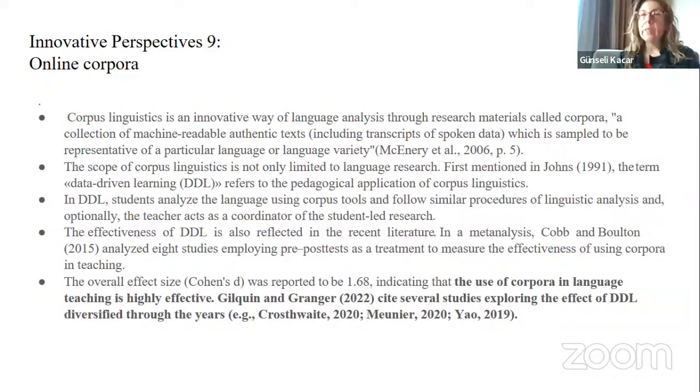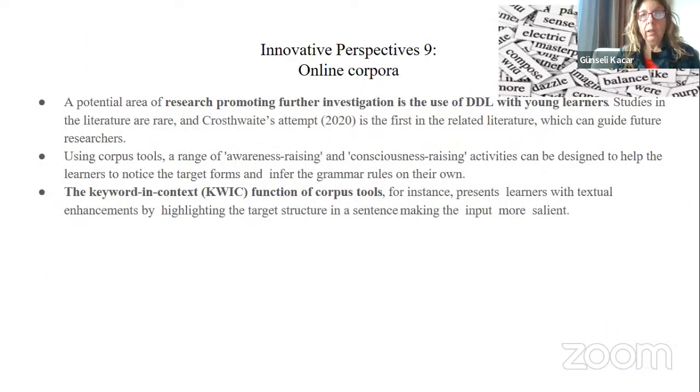The effectiveness of DDL is also reflected in recent literature. In a meta-analysis, Cobb and Boulton analyzed 8 studies employing post-tests as a treatment to measure the effectiveness of using corpora in teaching. The findings indicated that the use of corpora in language teaching is highly effective. A potential area of research promoting further investigation is the use of DDL with young learners.